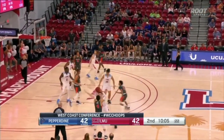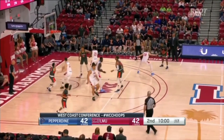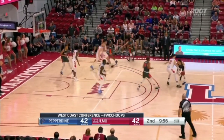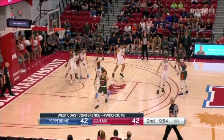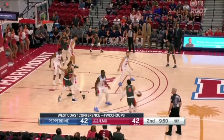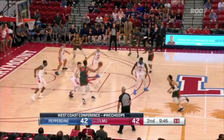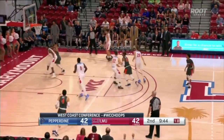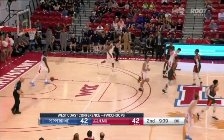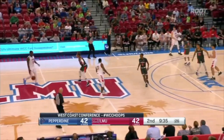Ross will play off the ball here with Terrell Polk running the point. Yeah, I like Polk and Ross in the game together. It gives you two guys that can really pass the ball and take care of the ball, and it allows for Ross to be more aggressive as a scorer. Edwards with the shot clock under 5. Altman couldn't get it to go, and now LMU looks to retake the lead.